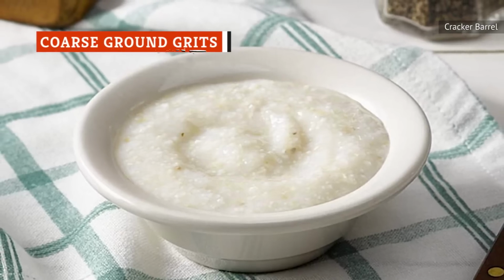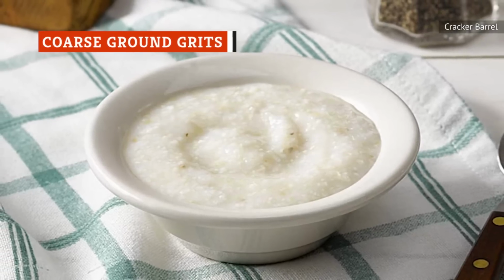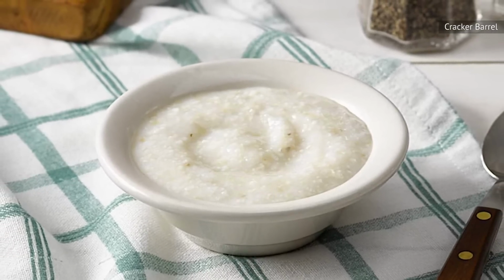Cracker Barrel coarse ground grits come as a breakfast side and as part of some breakfast meals. Not surprising since it's a big part of Southern breakfast culture.